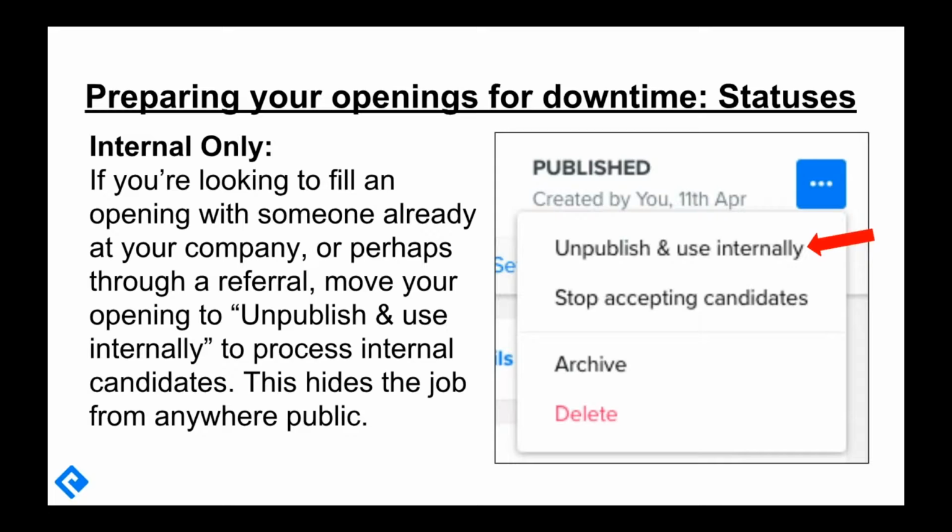There's also the internal only status. If you're looking to fill an opening with someone already at your company, or perhaps through a referral, move your opening to unpublished and use internally to process internal candidates. This hides the job from anywhere public. Then you can either upload a candidate's resume manually or send someone an application link directly.